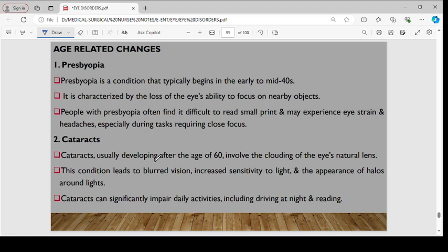So finally, we can end with some of the age-related changes that normally affect the eye. As you age, you're likely to experience conditions like presbyopia, which is a refractive error, a condition that typically begins in the early to mid 40s. It's characterized by loss of the eye's ability to focus on near objects, and people with presbyopia often find it difficult to read small print, may experience eye strain and headaches, especially during tasks requiring close focus.